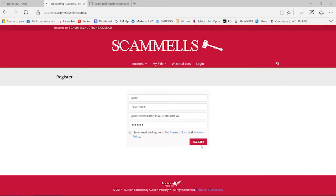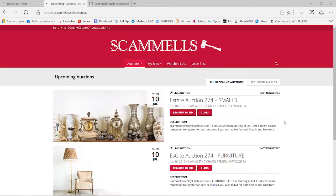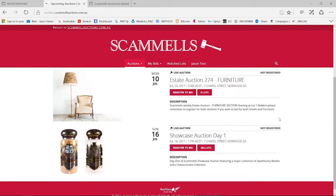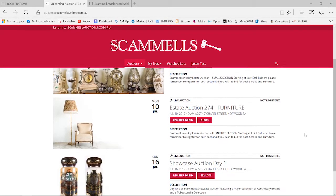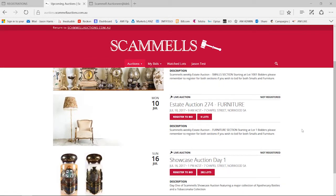Okay, so that's stage 1 of the application process. You'll see now that you are logged in as Jason Test. Now if you try and do anything else at this stage, it does say that you are not registered. So we've got some basic details, but because it's a 2-part process, you'll need to register with more of your details, including your credit card. So let's do that now.